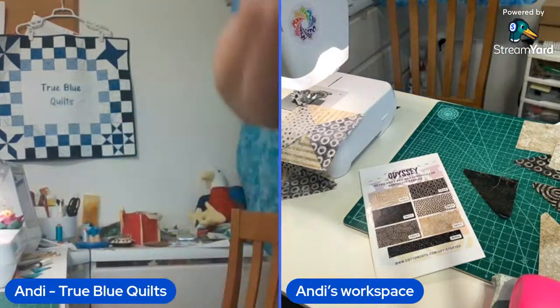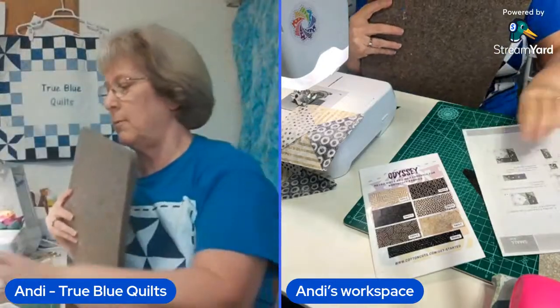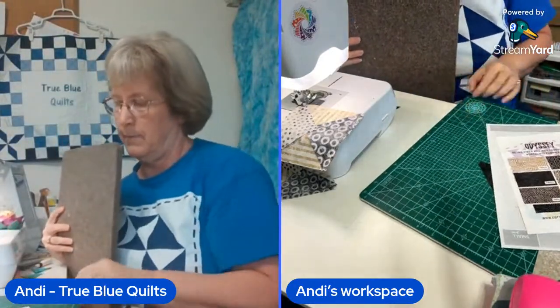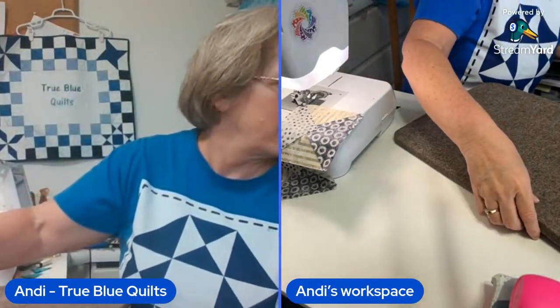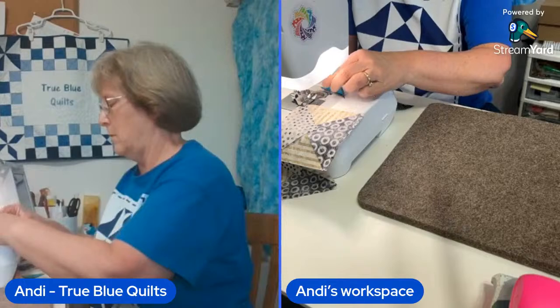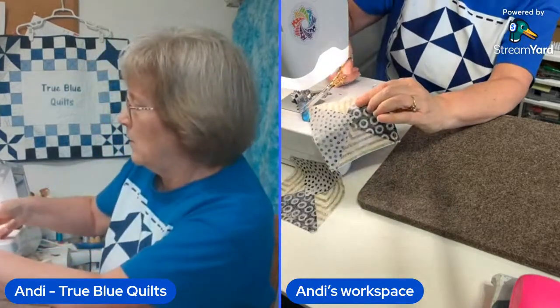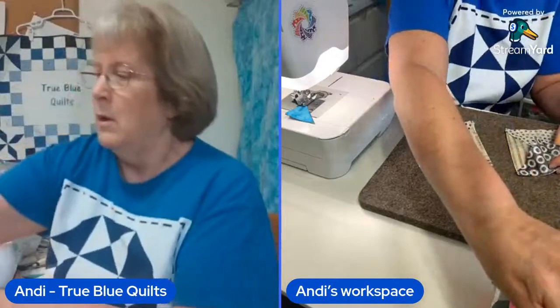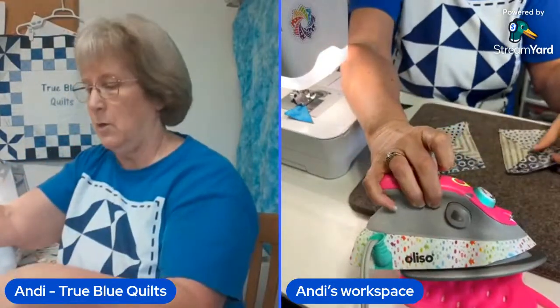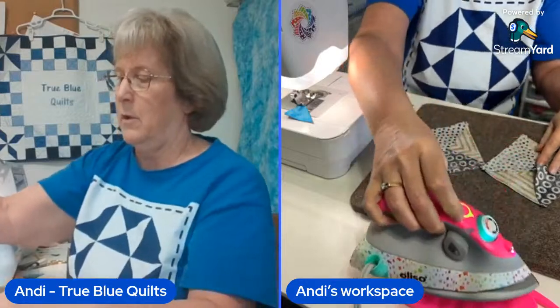Okay, I'm going to stand up, go off camera for just a second to grab my pressing mat. Okay, I was able to do that without too much trouble. Just juggle some stuff around here. Okay, I've got this cute little Odyssey iron. Wait for it to heat up for a second.